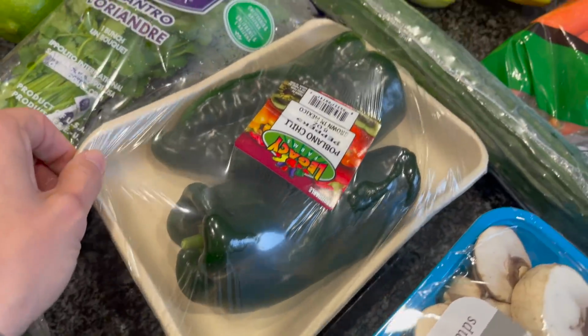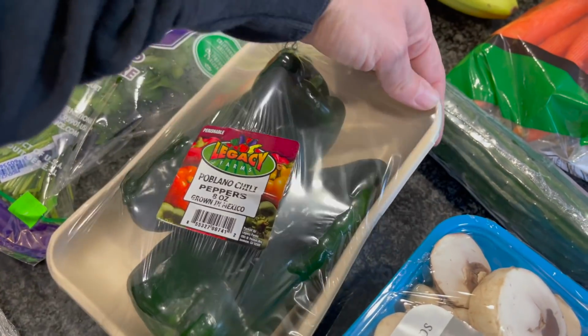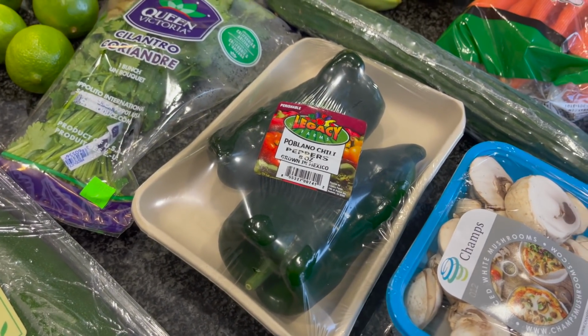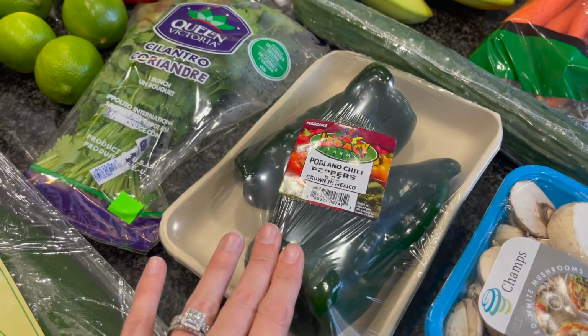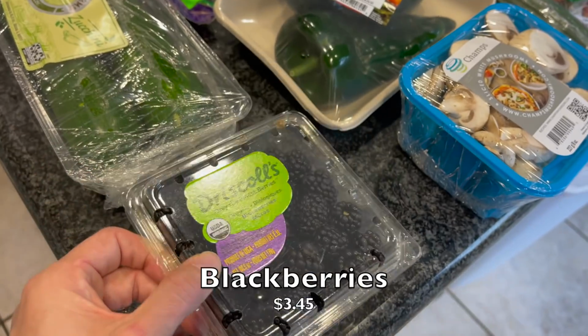And then of course the poblano peppers. What does that mean, my friends? That means we are definitely making our sofritas recipe this week again. So delicious, and I love that they carry these peppers there. And then I did get some blackberries here for Nate. You guys know he loves those.